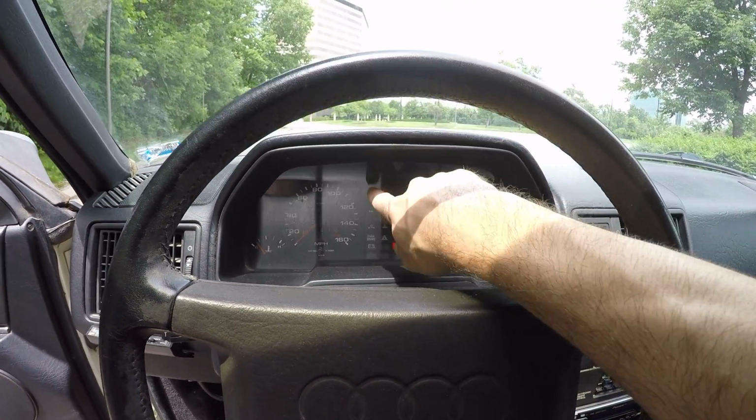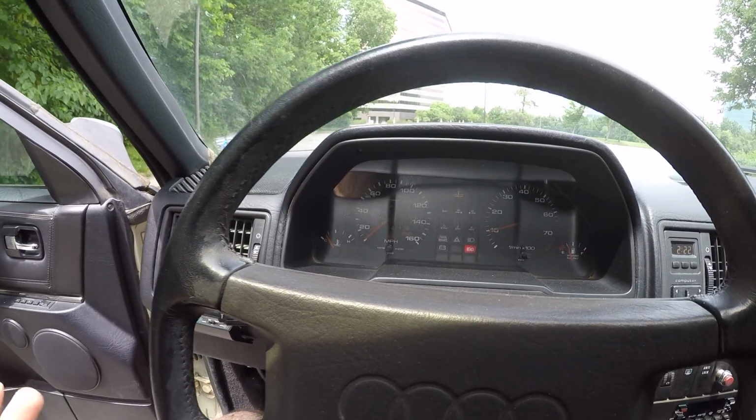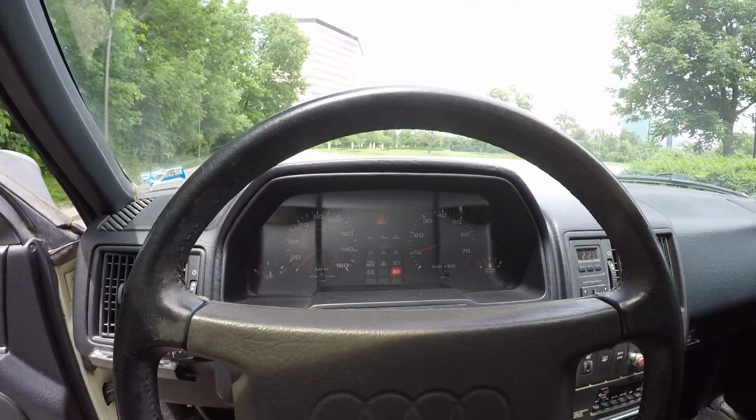We've got a coolant low light on there. Surprisingly, it stays cool, so it has enough coolant in the system to actually operate and stay within range, but there's no extra, so that'll be something we have to address for sure.